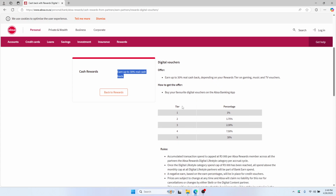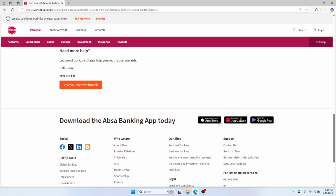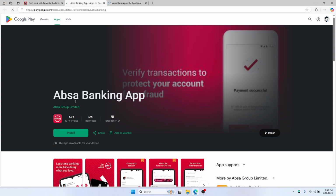Alright, so there are some tiers here, and with the percentage, for a tier 5 product it offers 30%. For tier 4, you can get 7.5%. And make sure you download the latest app from Google Play, or if you're on iPhone, the App Store. This is the banking app.